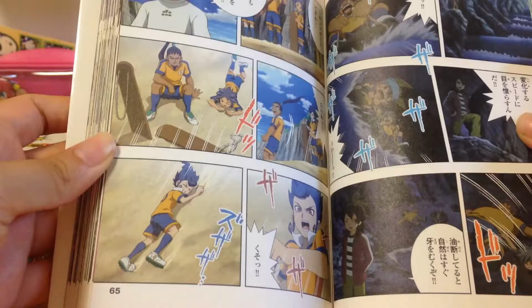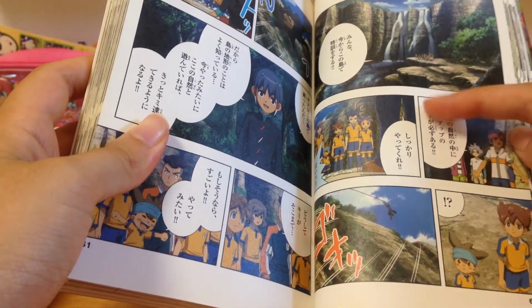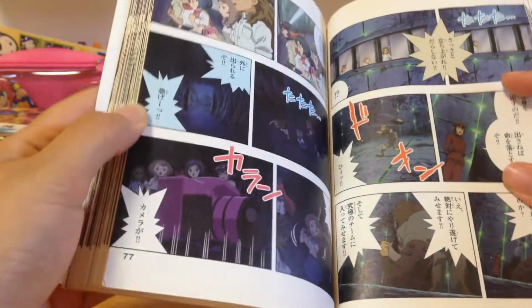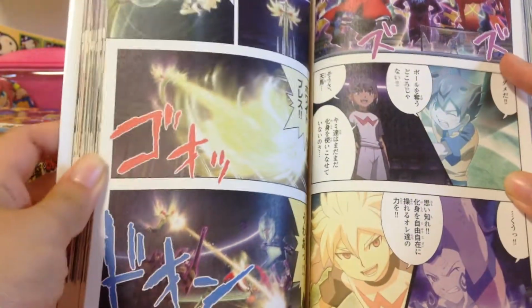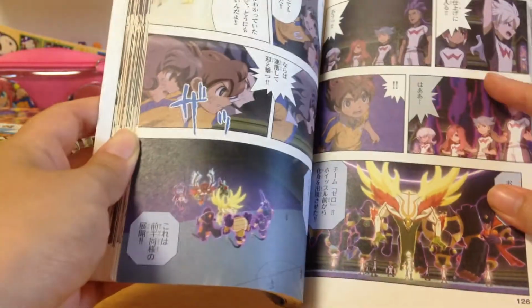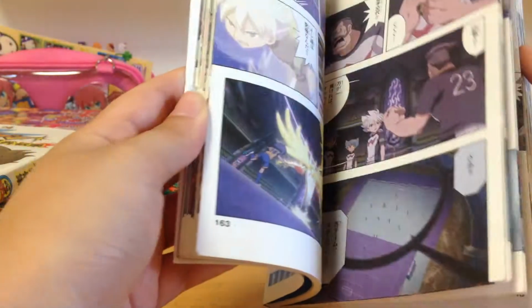I'll start with the pros. The good thing about this is if you're learning Japanese, like me, you can see all the dialogue written down there, and it's easy to follow, and because there are pictures, it's not that difficult to understand. So even if you only understand a little bit of Japanese, it's very easy to follow. I find the dialogue is not too complicated. That goes for all of the manga in general, since this is a series aimed at young adults.